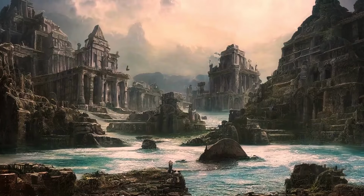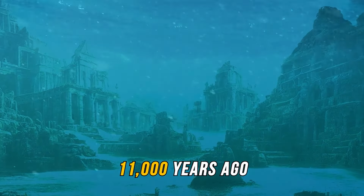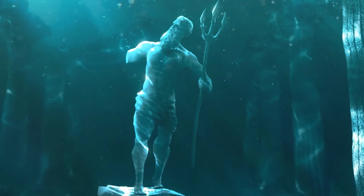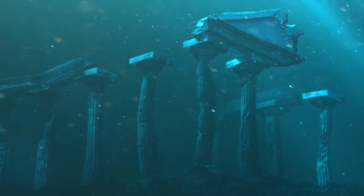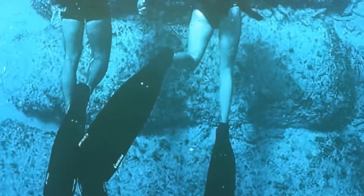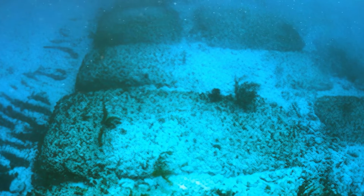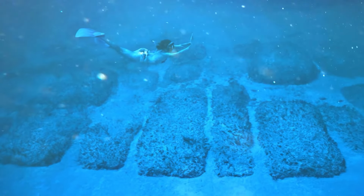As you may know, the legend says that Atlantis submerged into the ocean around 11,000 years ago. Since then, not just scientists, but also treasure hunters and philosophers have been searching for the lost world. Could Bimini Road be a trace? In 1968, a diver found strange stones off the coast of North Bimini Island in the Bahamas. The stones look human-made. It's like they were evenly spaced out and laid in an orderly row.